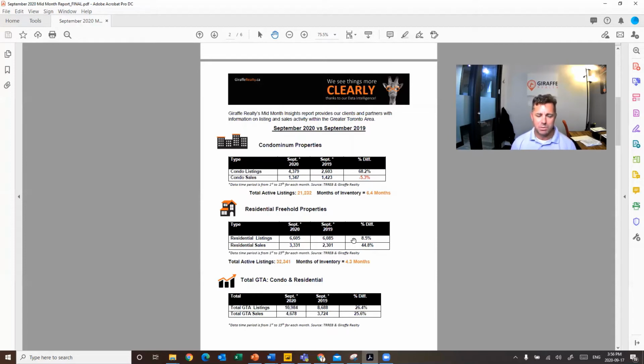The two new stats that we added to our report were total active listings and the months of inventory. We have seen inventory building up, and we actually have 6.4 months of inventory for condominiums, which is telling us we're moving into that buyer's market, and we may start to see price pressure for condominiums.